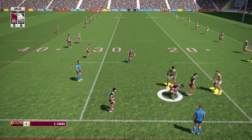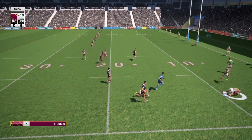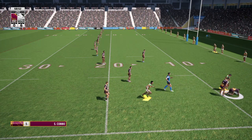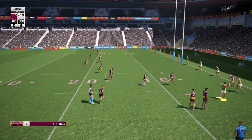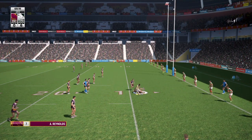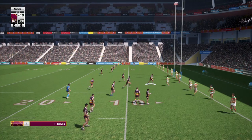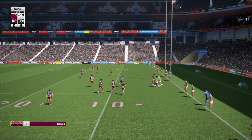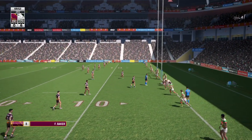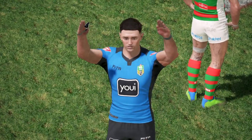Release. And they stop him right on the 20. Runs from dummy half. Two. The break. Powers forward. Hill. That's a clever pass. Reynolds! South hands Sydney away. Defend their line. That's the third. Baker! Brisbane have gone over. This could be a try rewarded right here.